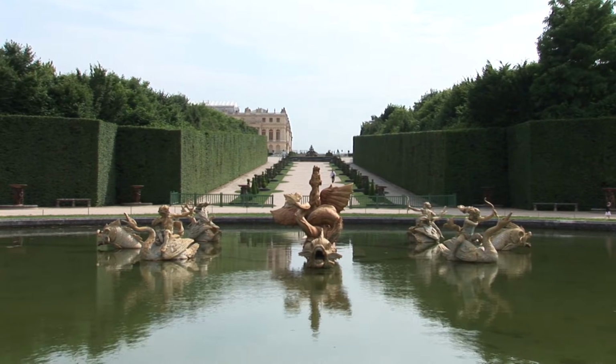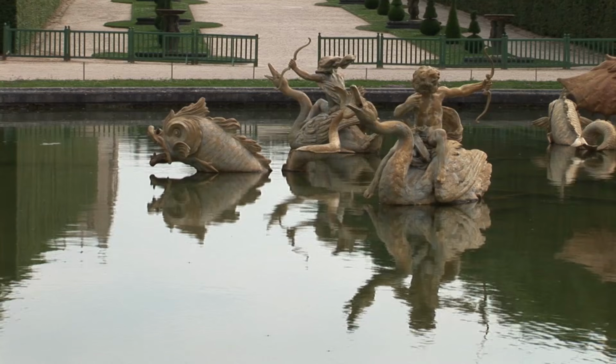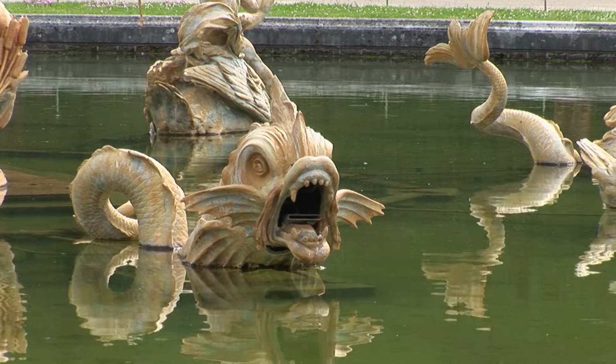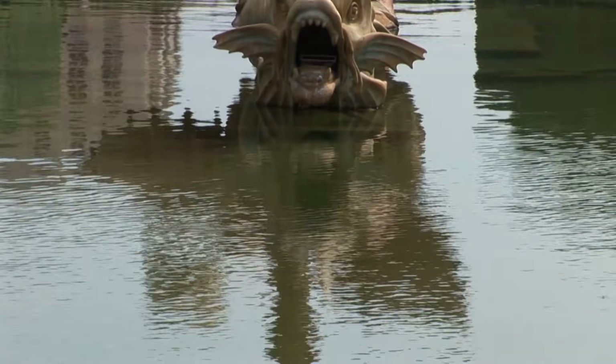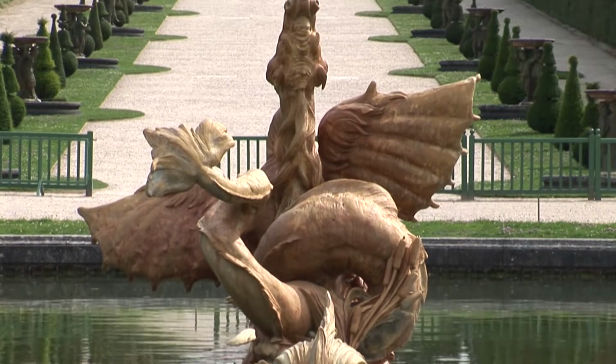The splashing cascade makes a jingling symphony, while the sheets of water seem to animate the dragon's webbed wings, wreathing scaled body and fierce talons. The Dragon Basin was built by Tony Noel, Balthasar and Gaspard Marcy between 1669 and 1689.